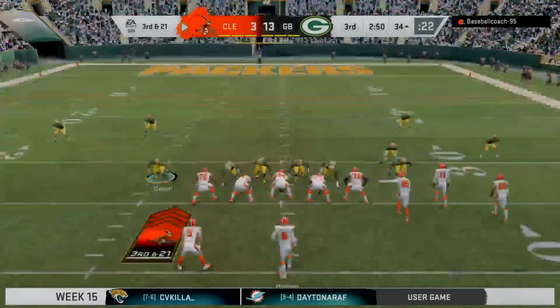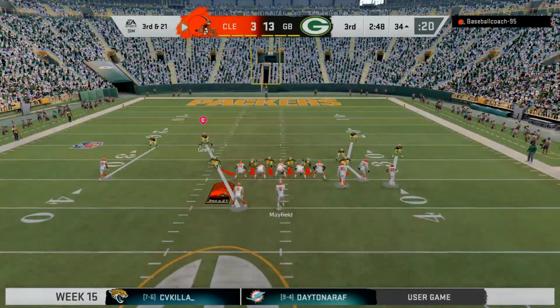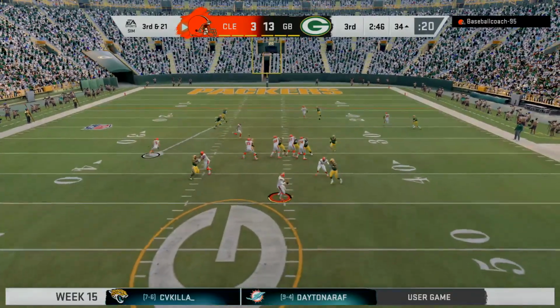We got it. Like 22 is coming. 22 is coming. Mayfield down.